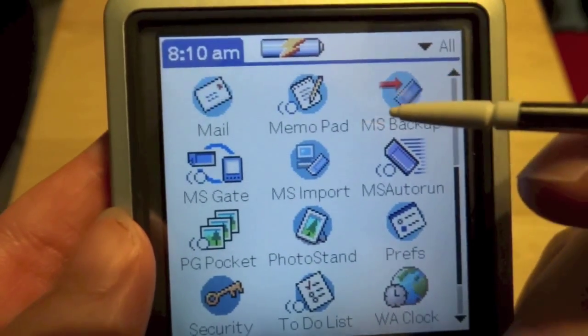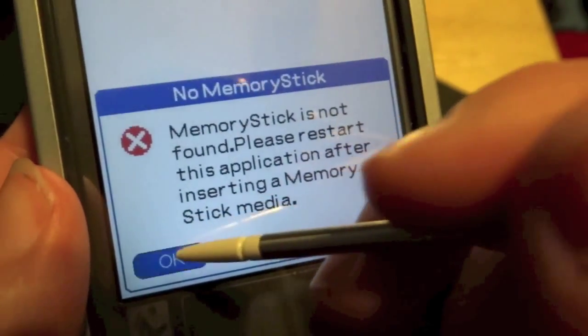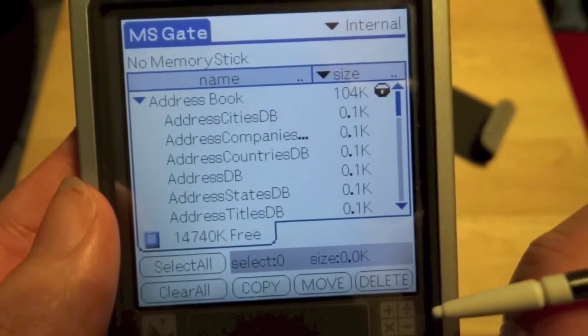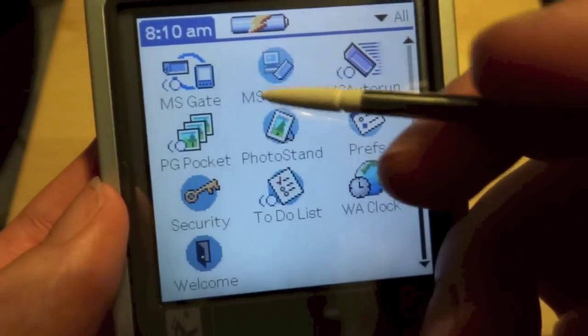MS Backup, I think that stands for like Microsoft Backup. I think you can use this as like a flash drive. Pretty sure that, but you need a memory card. Maybe. I don't know because I haven't put a memory card in here. Oh god, what did I just do? No memory stick. 0.1 kilobytes. Good. I can put that on my floppy disk. All that other crap.